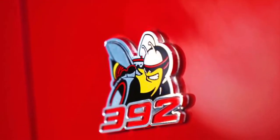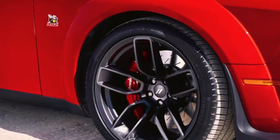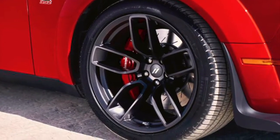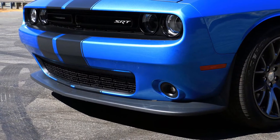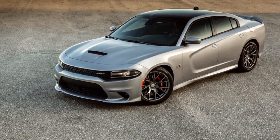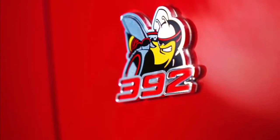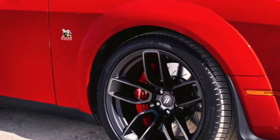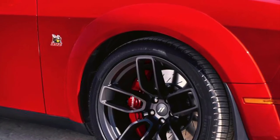Looks like Dodge discontinued the SRT model after 2018, and it kind of makes sense with all of the additions that Dodge is adding to the new wide body Challenger Scat Pack, and also to the Charger. And they're adding a lot of SRT options, which makes sense that they're canceling out the SRT model this year. And maybe it's just going to be for this year, and they're going to bring it back for the next gen, is what I'm probably assuming.